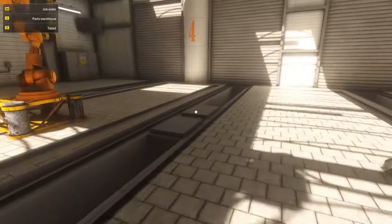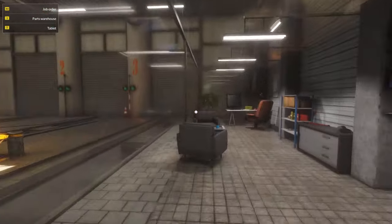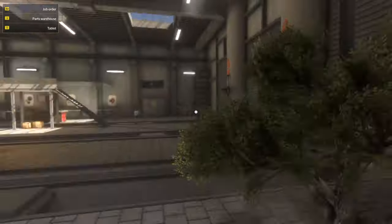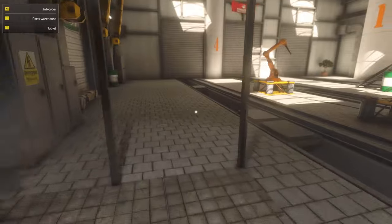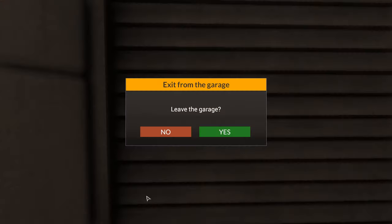Hook. And I go across the bridge. And it looks like we're going to be heading on out, and trying to find ourselves the last train of this little mission set. Traffic Management Center informed us about a train that has not arrived at its station destination. It is last seen in the vicinity of the desert areas. Oh, we're going to the desert. Boom, boom.